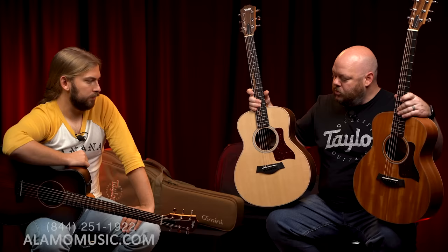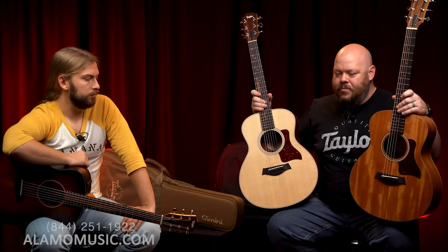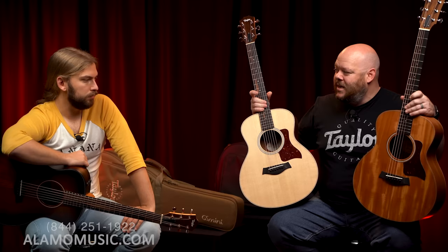So you can start here with either the mahogany topped model or the spruce top with rosewood back and sides. Now the difference between these is that this is going to have a mid-range mellow sound to it because of the mahogany top. It will compress. It has some nice sustain that comes along with that. And a lot of people buy this because they really love that warmth.